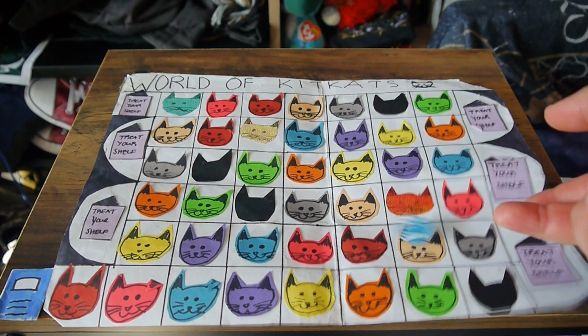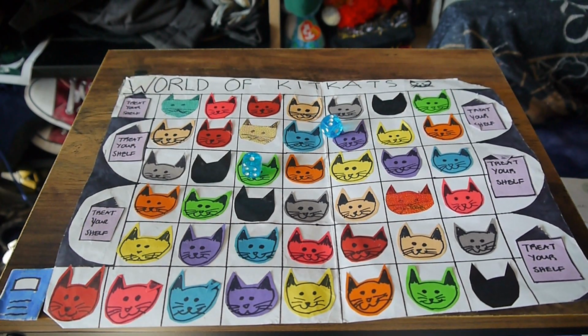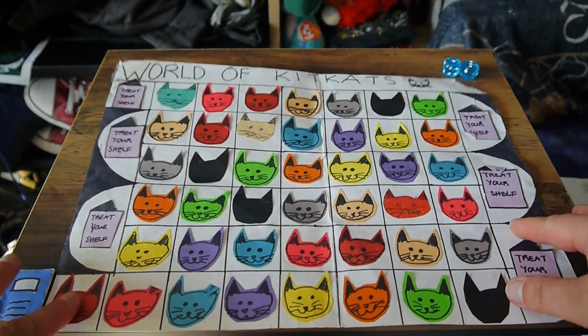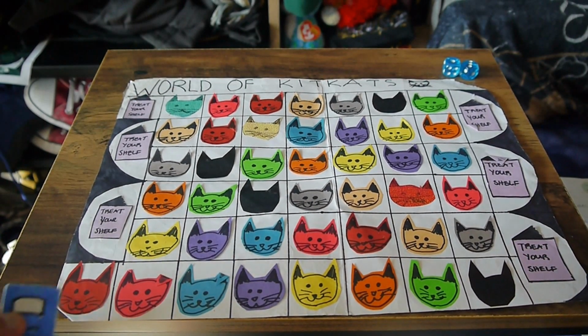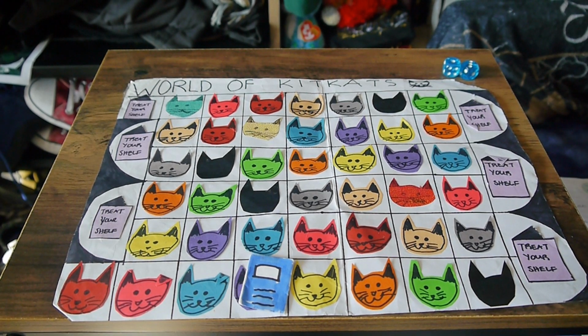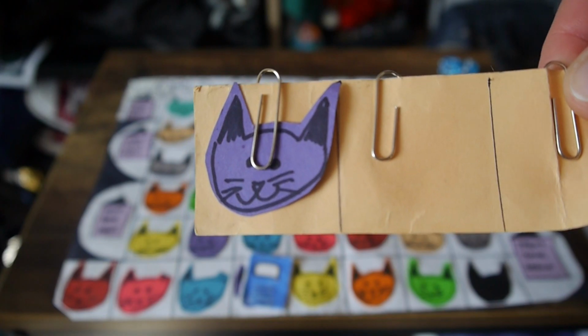So first dice, we have a 1. Second dice, we have 3. So that gives us 4. As always, we start at the bottom of the board. So 1, 2, 3, 4. So we've got a purple cat. Purple cat going on to for our first TBR cat.